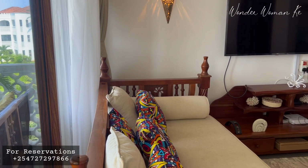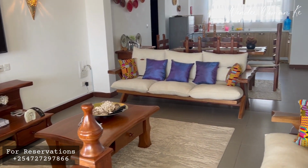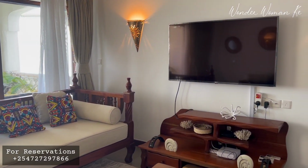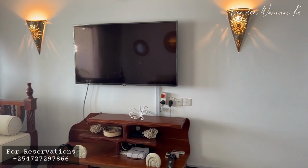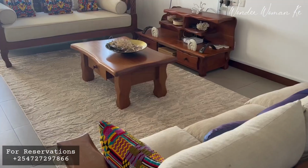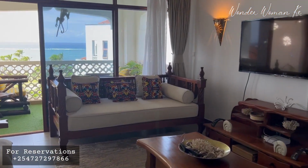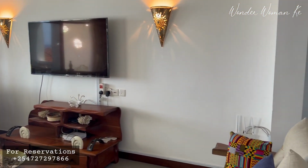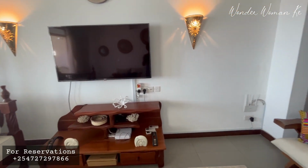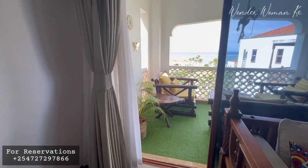The living room is my favorite space in this house. So what's not to love about Africana? You get a large screen TV, you get comfortable chairs, and you also get free Wi-Fi. From the living room, our next stop will be the living room balcony.